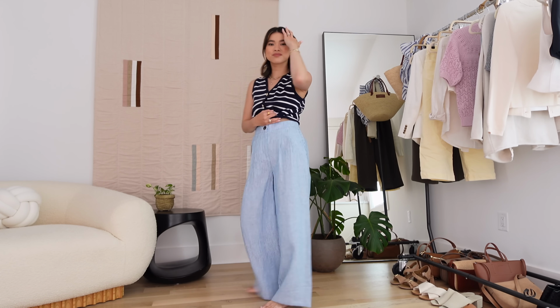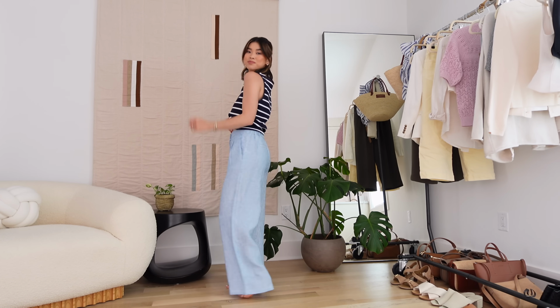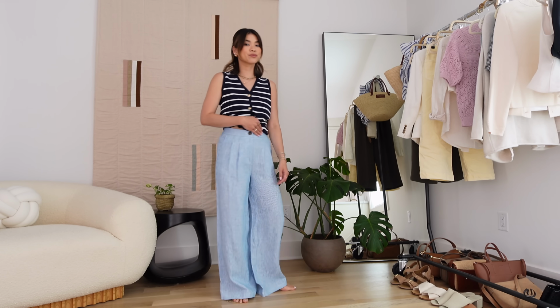For Wednesday's outfit, I've got on these incredible wide leg pants from Boden. These are a linen material and they are so comfy. They have elastic in the back, and then they're just like such a good wide leg style that they don't cling anywhere. They're high-waisted, and I think this blue pinstripe is so fun for spring. I love how vibrant it is.